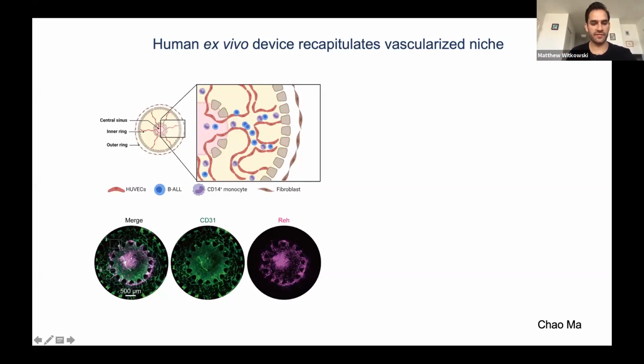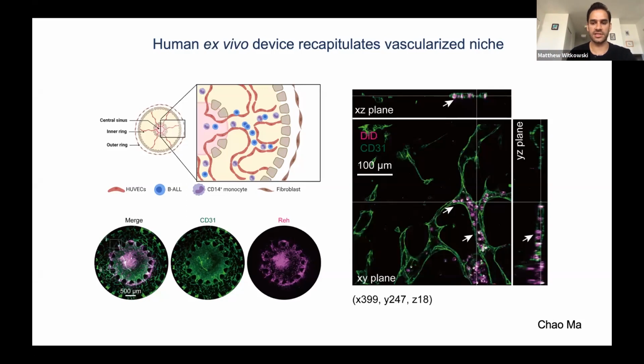This is some imaging of CD31, the vascular endothelial marker, and human B-ALL cell line Ray in this DiD purple stain. And we notice when we zoom in on these microvessels, the B-ALL does in fact occupy the microvessels themselves and can sort of traverse these particular blood vessels to allow us to test the effect of ALL in a vascularized niche.